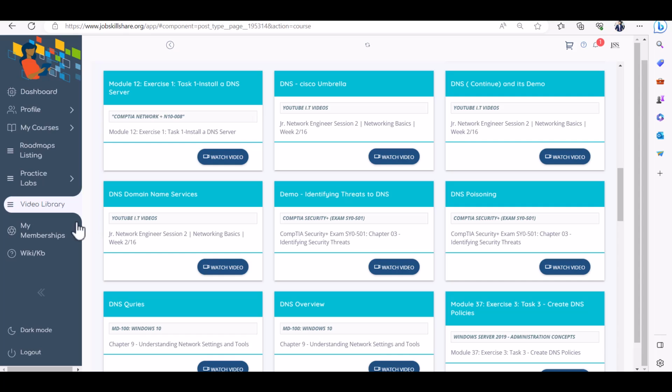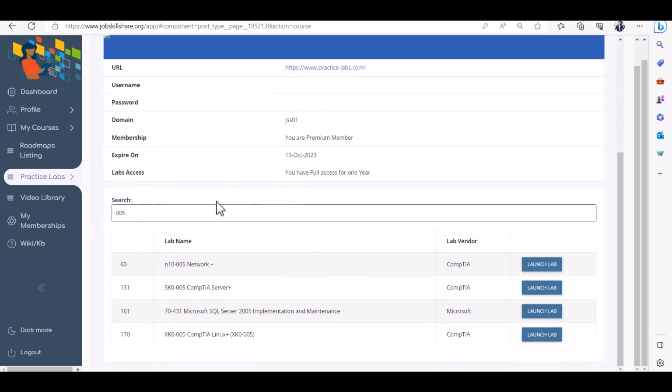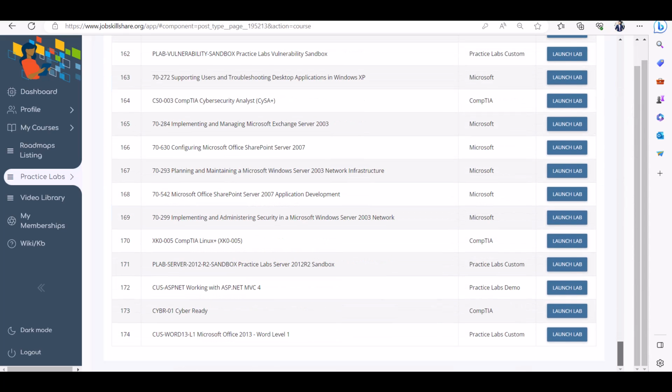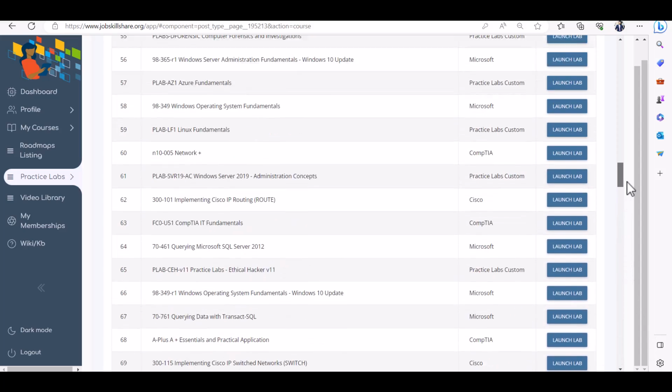It could be anything. And the last one is hands-on practice. In that case, you will need premium access. So click on Practice Labs, and here you will see all of your labs available. You see you have more than 174 labs, with almost each lab being like 40 hours' worth of content, and that has more than 15,000 exercises.